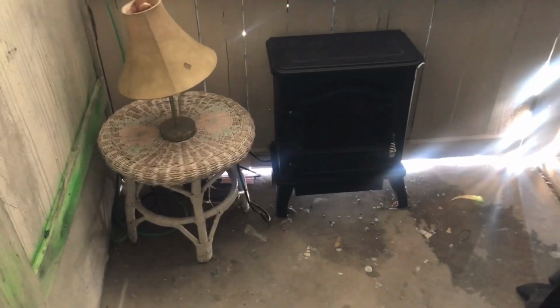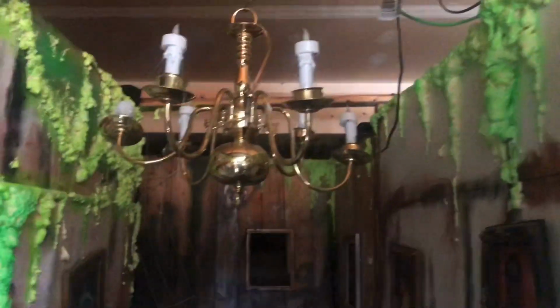A light that flickers. There's the windows. That was bright. A fireplace. Come through here, I got this skeleton guy hanging, and also a chandelier with a bunch of spray foam, and this just illuminates like crazy. I've got a bunch of black lights in here at night, and then a bunch of pictures on the wall.